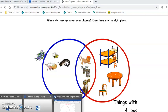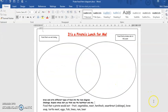Now what you are going to be doing, children, is this worksheet. I hope you can see this. So it's called It's a Pirate Lunch for Me. On this side here is food that we eat today. And on this side here, it's food that pirates ate in the past. And in the middle, where the 2 circles cross over, is where you would put food that we eat today and pirates used to eat that we still eat today.